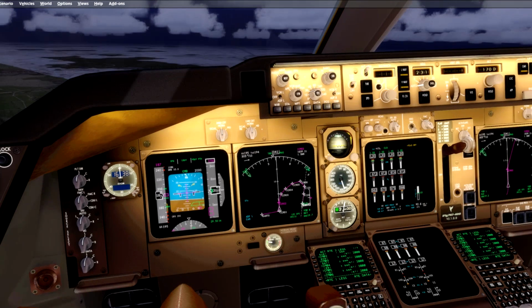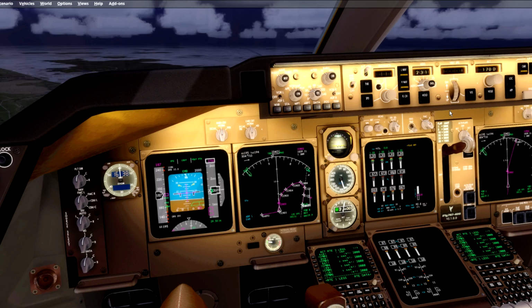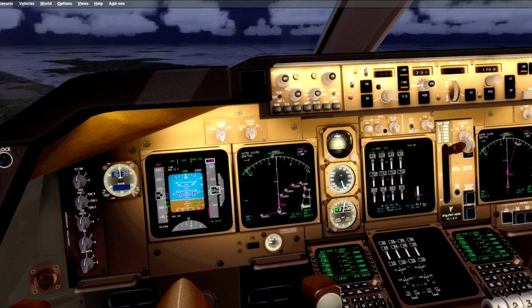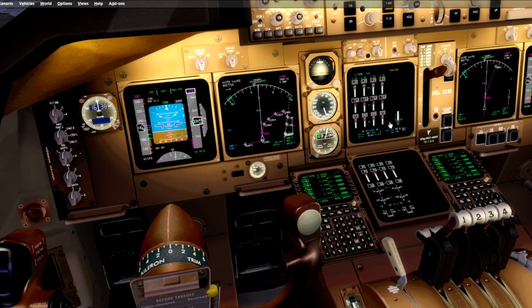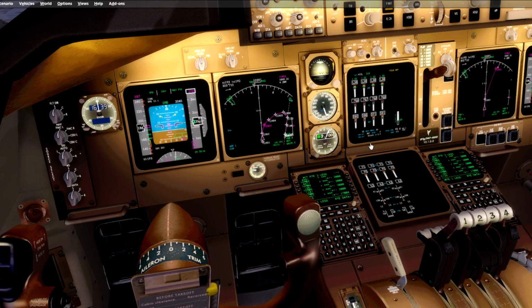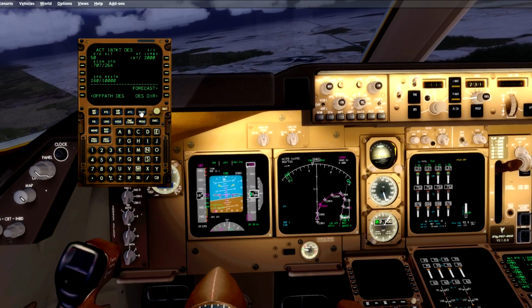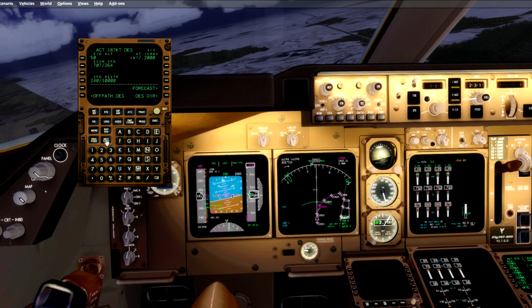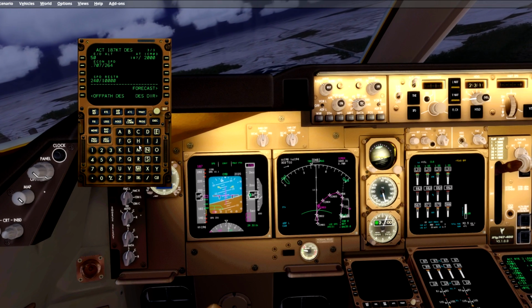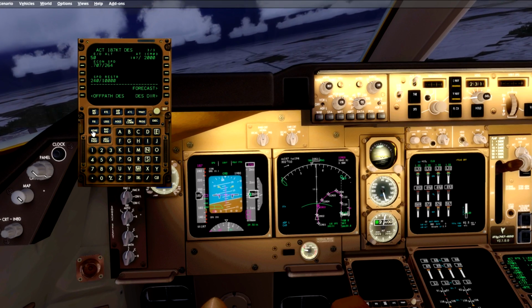What I can do now is bring the flaps down, so that as we come around the corner we're going to have plenty of flap. The only thing is it takes an awfully long time to run from 20 down to 30. So let's have a look at our approach in terms of our VNAV. So it's still got that set up.